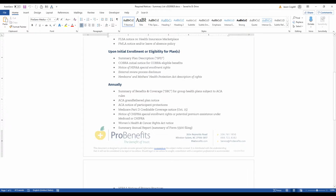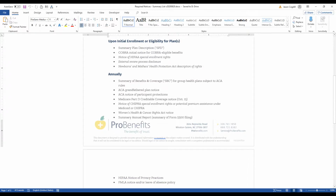The next section are notices that have to be sent annually. The first notice there, you'll recognize the SBC that we've already talked about is a requirement under the ACA for health plans. This notice has to be sent annually, along with the Medicare Part D notice. And I will note that this Medicare Part D notice was required October 15th. If you have missed that deadline and are now realizing that, I would just suggest to you that you go ahead and work on getting those out as soon as you can. So that Medicare Part D notice is an annual notice requirement due October 15th each year.